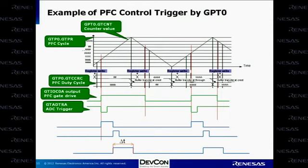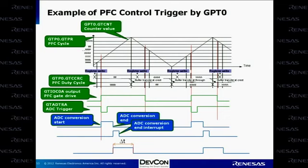When we trigger the ADC, the conversion is going to take some time, which is here. So we start the ADC, it takes some time, and then we have an end of conversion. At the end of conversion, we have an interrupt. That interrupt will trigger my control loop processing. So now we end up with a delta t, which is the time it takes for the controllers to execute, finish the calculation and update the PWM.